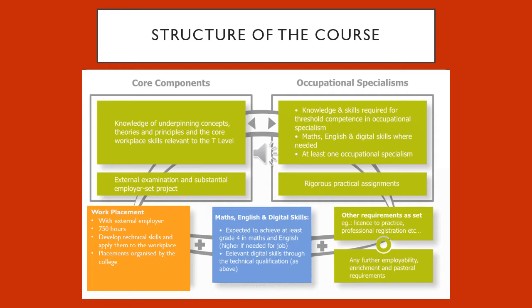Maths, English and digital skills are also essential skills for the workplace and higher education, so these are also supported by the course. You will engage with and develop a range of digital skills including Microsoft Office 365, Microsoft Teams, video presentations and lots of different interactive learning tools. English, maths and digital skills are also reflected in your assessments, and this is a great opportunity for you to pick up some extra marks.